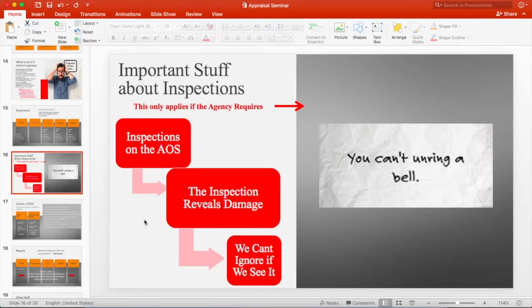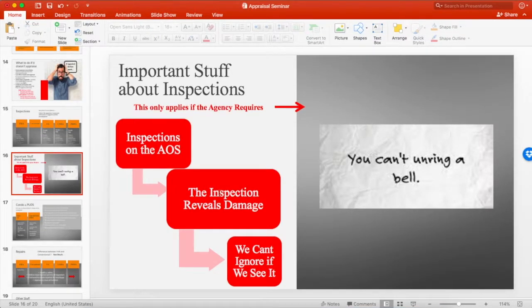So, some more important stuff here about inspections. And this only applies if the agency, say FHA, requires it. So if there's an inspection on the agreement of sale, and the inspection reveals damage, and then you, for some reason, send that to me, we can't ignore it if we see it. Okay. So if the inspection is listed on the agreement of sale, let's just say there's a termite inspection listed. You're doing an FHA loan which does not require a termite inspection, and the inspection reveals damage or active termites, and then you go and send it to us. We now know about it.